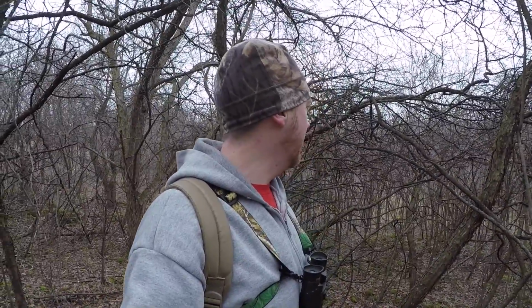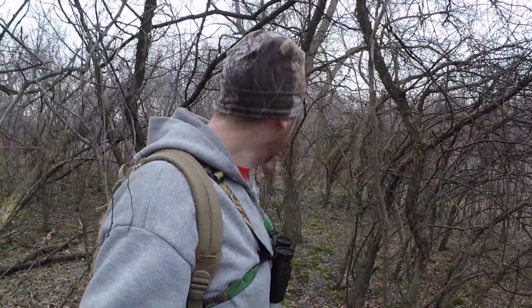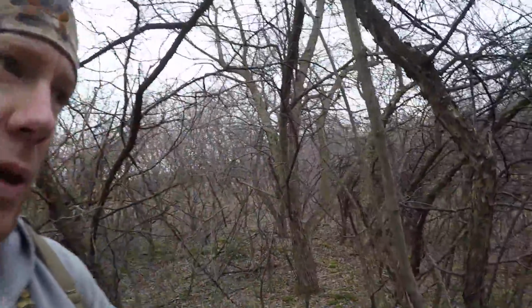The nice thing about it too, I've only been in here once or twice ever. And it's kind of nice to come in and get the lay of the land a little bit. I do have some stands up a ways up the ridge and can overlook some of this, but you don't really see a whole lot in here. You might catch a flash of a tail or something like that. But yeah, I'm going to keep cruising through here and stay on the main deer trails and see if I can find something.